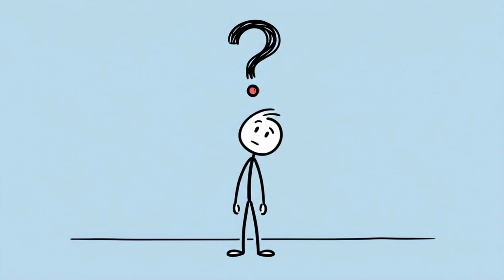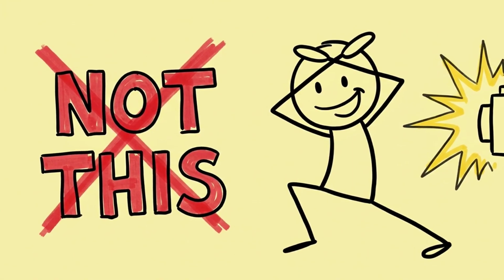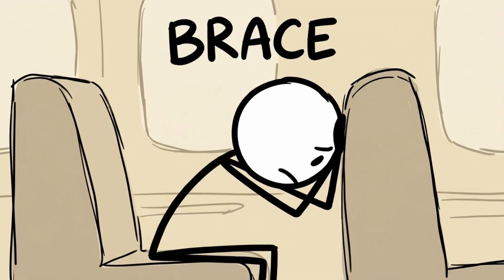So how do you survive it, you might ask? Well, the answer is brace position, and not the fake one you do for the photo. You lean as far forward as your seatbelt allows, you cross your arms on the seat in front of you, and you press your forehead against your arms.